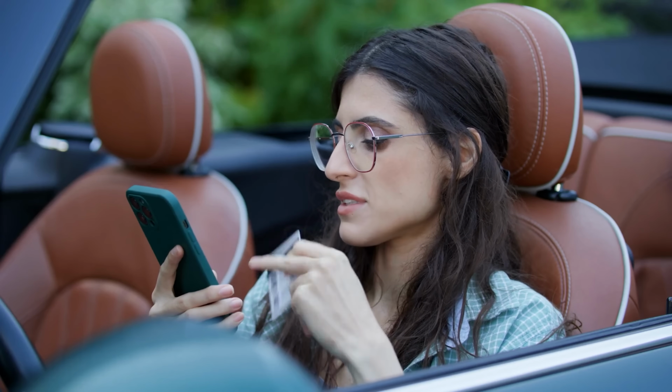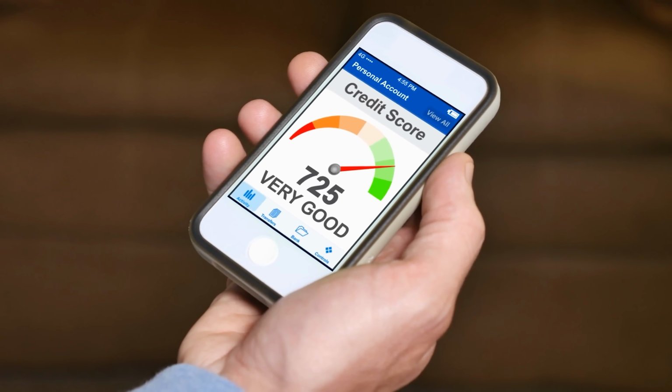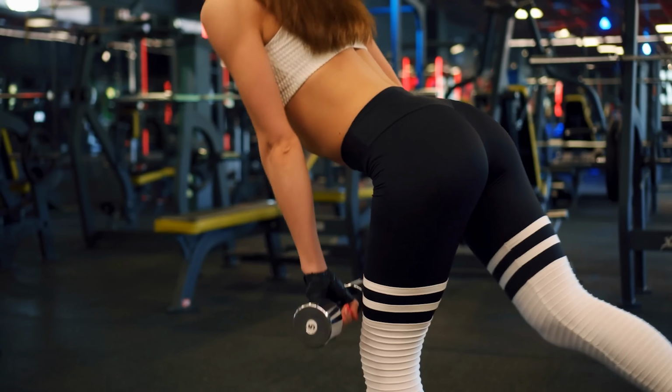A lot of people think that your credit score is a black box. In reality, it's almost the opposite. Today we'll run through all the key factors, how to increase your score quickly, and how you might see improvements in as little as a month or two.